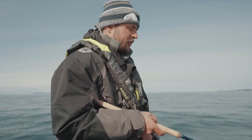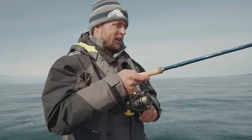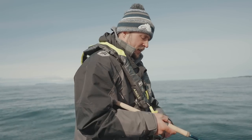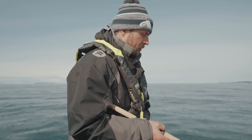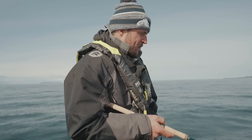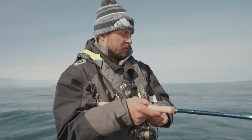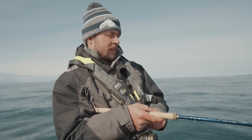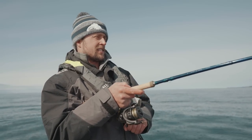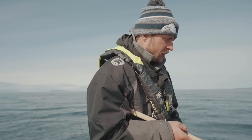But in this situation, vertical jigging like this, you have to use a braided line. I mean, sure, you can maybe catch a few fish with mono, but the no stretch of the braid really enables you to set the hook and get these fish up. So braided line with a fluorocarbon leader, you can't go wrong with that setup. It fishes very, very well.